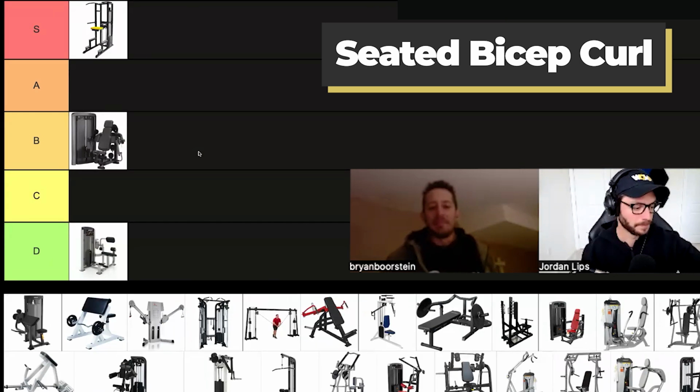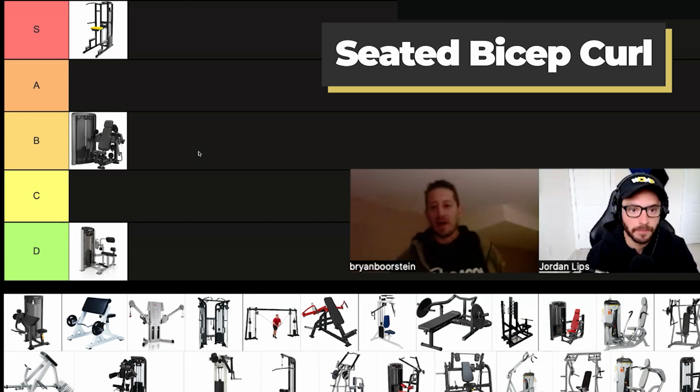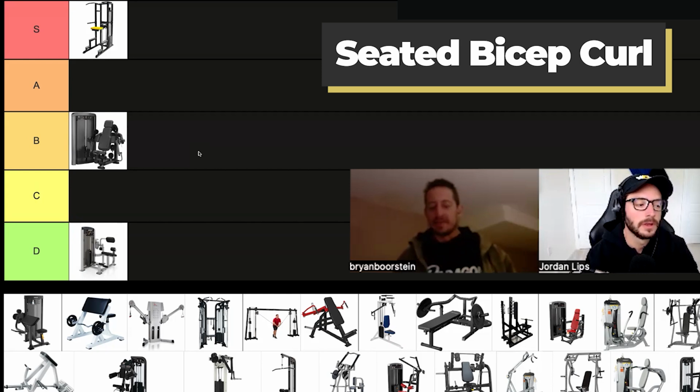Thoughts? Yeah. My question to you is, what's better? I love the stability. I love that it's a relatively lengthened resistance profile, or strength curve. So the idea of bringing dumbbells over as a way to improve it is definitely a great point. Otherwise, I would say this machine would go up higher, but the note of improving it is why it sits in the B category.